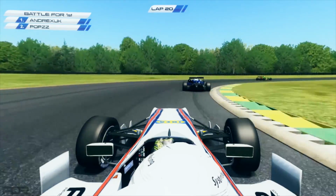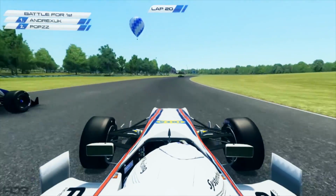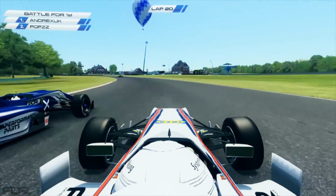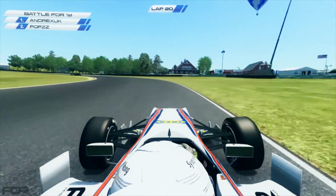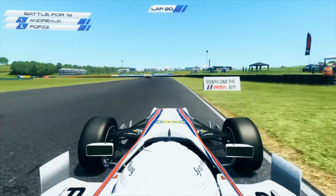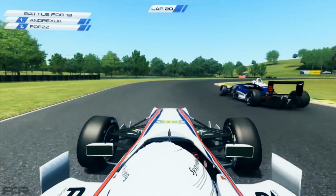Hobbs has caught Andrex, and he's already up the inside. This is going to be the outside for the next corners. He'll have better tyres, but again, it's difficult to make a move here. Andrex braking early. Pops around the outside. It's close. He's a little bit on the curb. He's not going to try it here. It's a bit too tight.